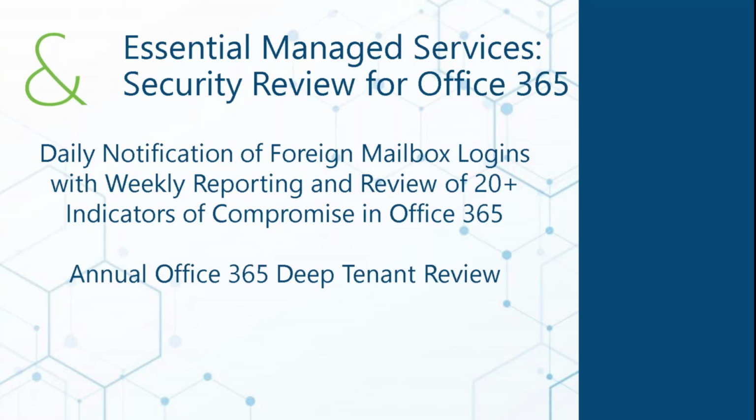We also do an annual deep tenant review by an Office 365 engineer. In this tool, we've scripted a whole bunch of stuff that we're looking at, but we can't possibly script everything yet. So we have an engineer look at things compared to a Microsoft Secure Score, and other things like your multi-factor authentication configuration, all things that we look at in that deeper tenant review.